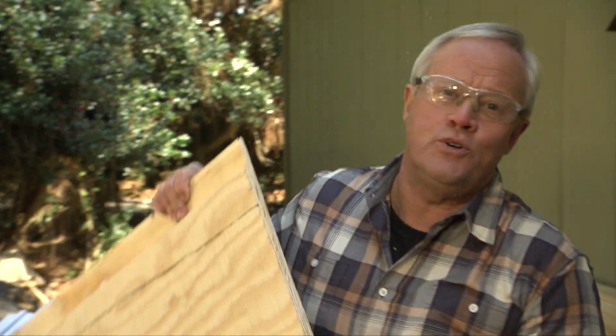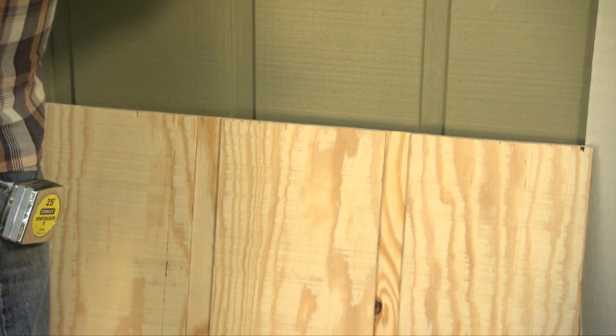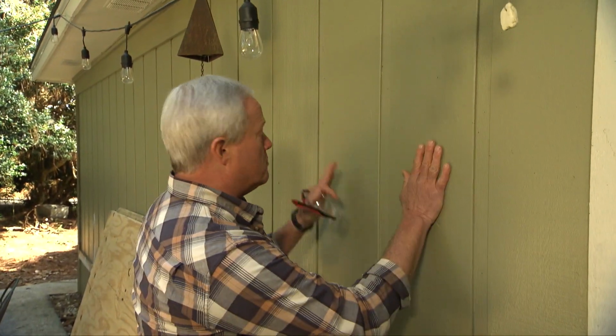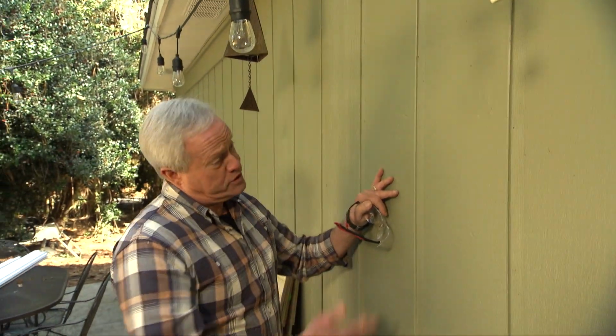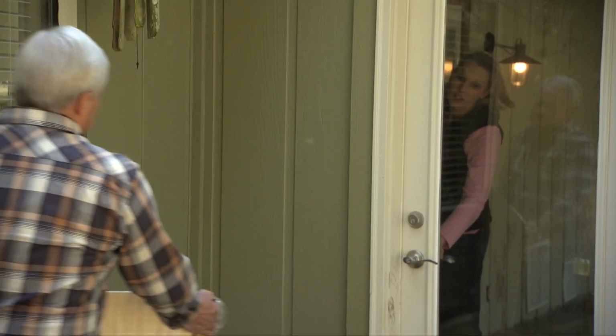Now this siding we're using is commonly called RB&B, or reverse board and batten, and the reason for that name is traditional board and batten would have boards and a batten strip over it, so hence the name reverse board and batten. Now it's used on millions and millions of homes on the exterior, but I'm seeing it a lot more being used on the inside, just like we're doing on the sunroom.